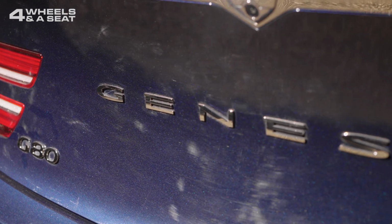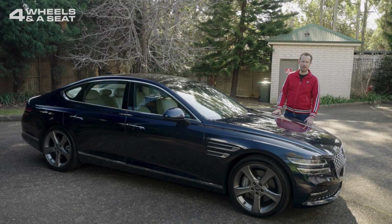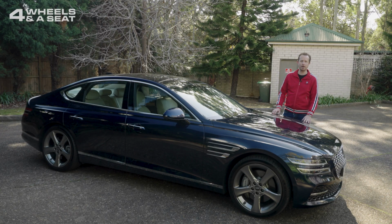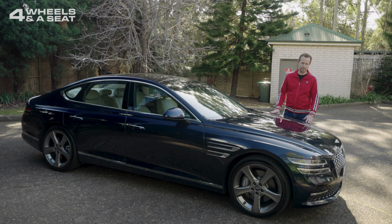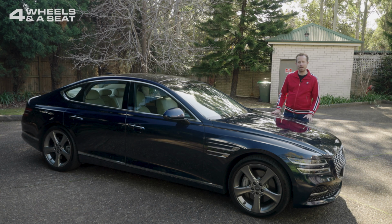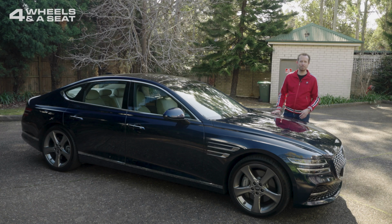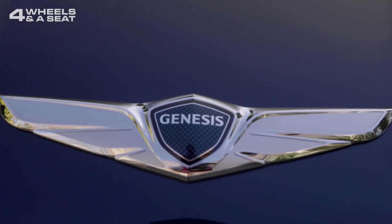The G80 is all new for 2021. Of course, it started life a few years ago as the Hyundai Genesis before they spun out the brand on its own, and it's now known as the Genesis G80. The current model has fantastic styling. It looks really sharp, and because there's not many of these out on the road, especially compared to the mountains of BMWs and Audis, it turns a lot of heads.